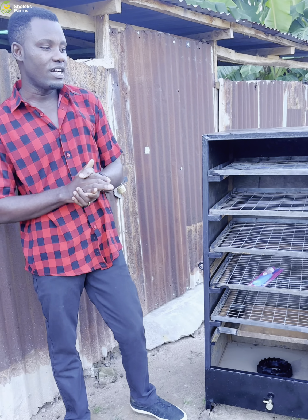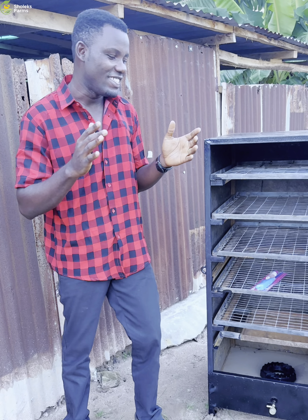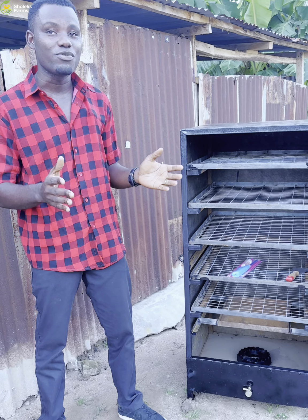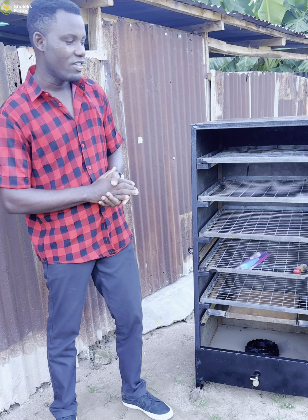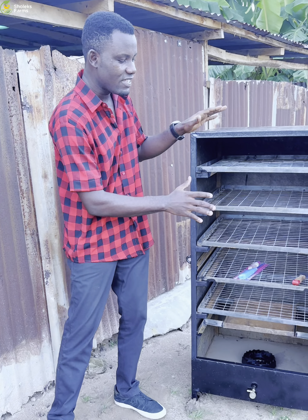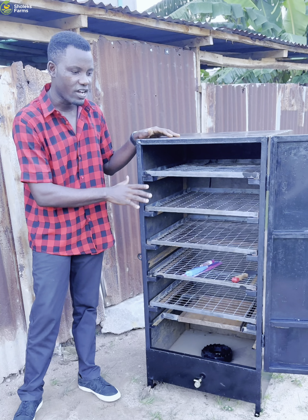You know, I do tell you guys that even after your fish are ready for sale, you can decide to add value to your fish. You can decide to smoke your catfish before selling to your customers. So, what is the machine you are meant to use to smoke your catfish? This is the machine you are meant to use to smoke your catfish.